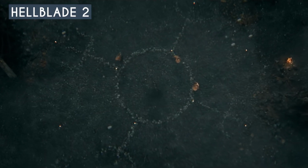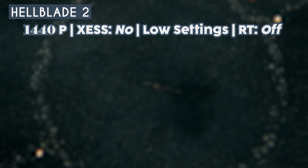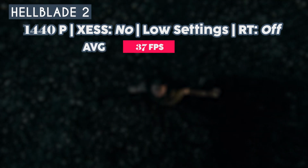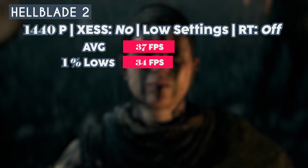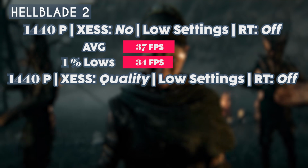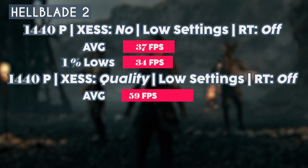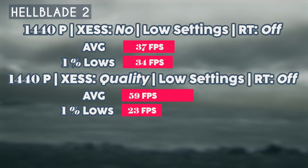Now, let's try this out on a more graphic-intensive game such as Hellblade 2. With upscaling off and at low settings, we were able to average 37 FPS with 1% lows of 34 FPS. Turning on XE super sampling on quality while still on low graphic settings, we were able to average 59 FPS with 1% lows of 23 FPS.